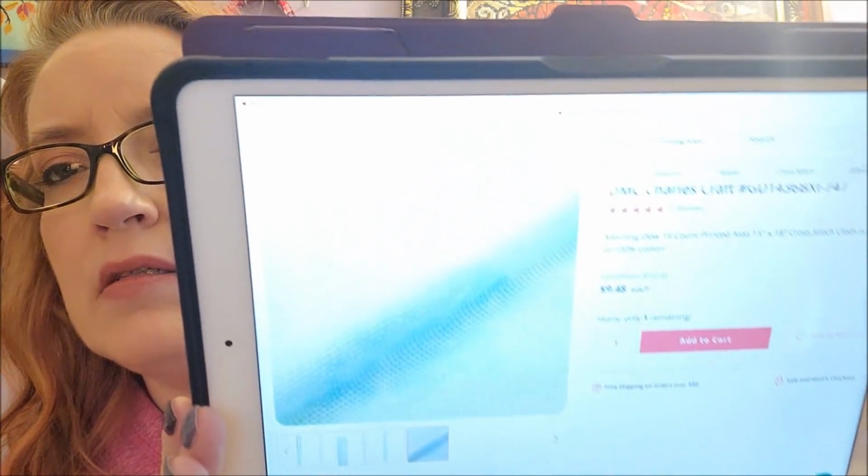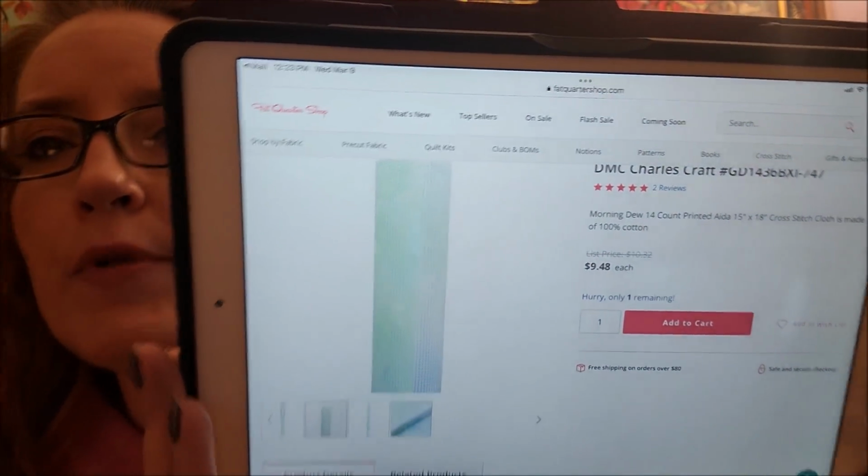I decided I'm going to stitch it on 14 count Aida because it would be so tiny on 18 or 20 count. I really like the printed Aida that DMC has come out with. And so I went on to Fat Quarter Shop and I ordered this Aida. It's called Morning Dew. I want to show you the picture where it is like a bluey green. That's a horrible picture. It's more like a mint green. I'm going to stitch more on the green part of it because I know I'll be able to find that piece since I already have blue in the cup. So that's my plan for that.